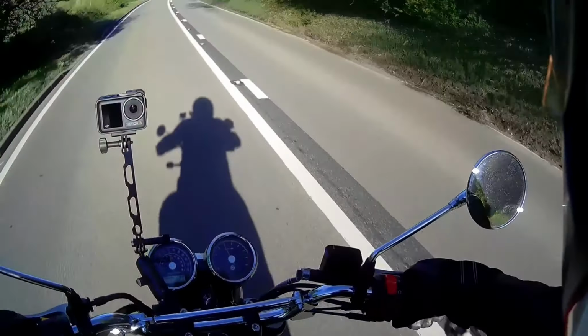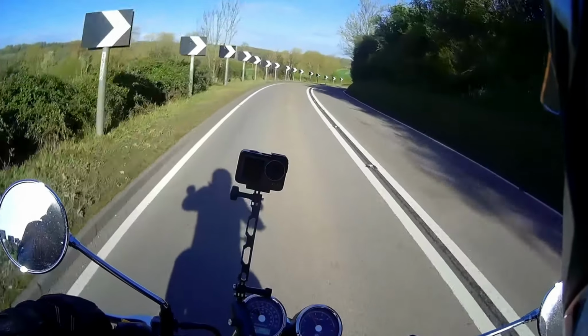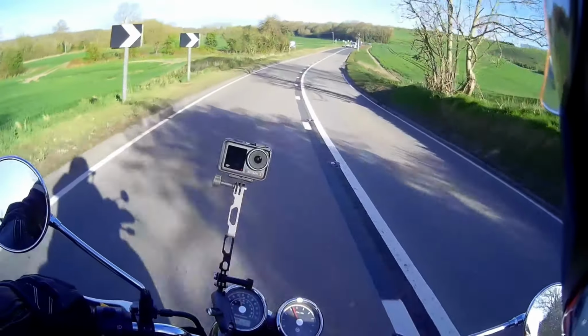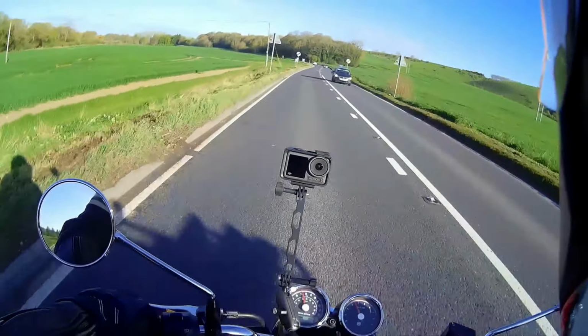Cold. Not really riding in the winter. I don't have any cold weather gear and it's freezing. It's not freezing. I'm cold.